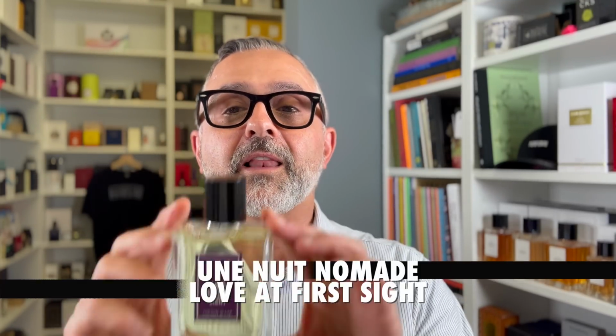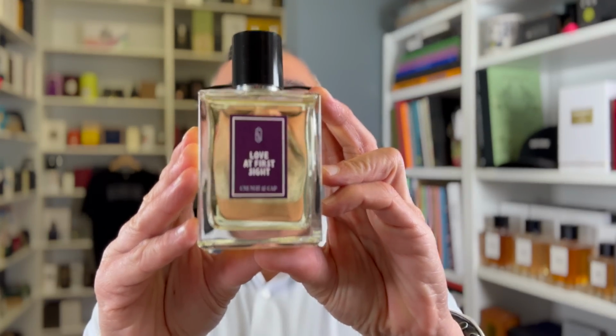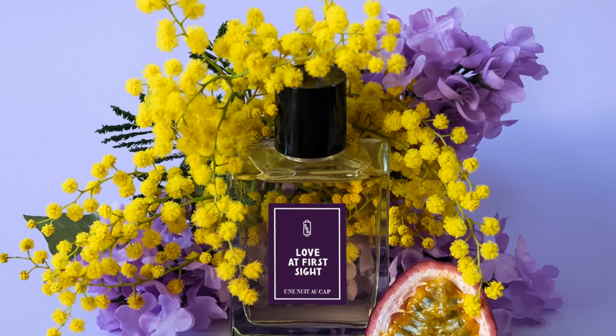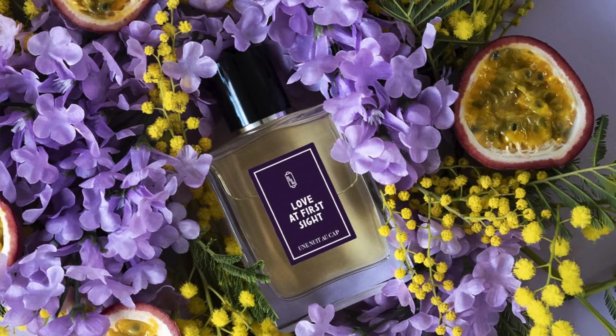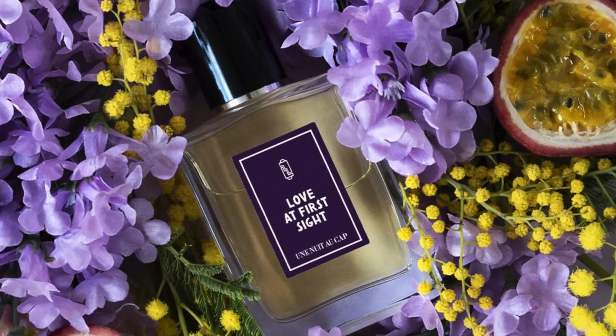Moving on to a great house, Nuit Nomade. This is Love at First Sight. This one right here is one of the new fragrances from Nuit Nomade. And it's not only a floral fragrance, but it's also a fruity fragrance. It features passion fruit along with lilacs and also mimosa. And then there's also acacia and ambrox. And of course, acacia is basically pretty much mimosa. They're kind of similar flowers.